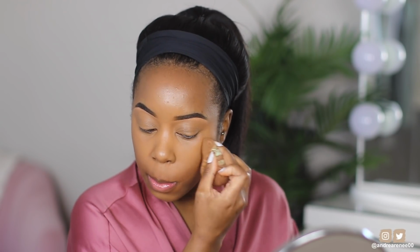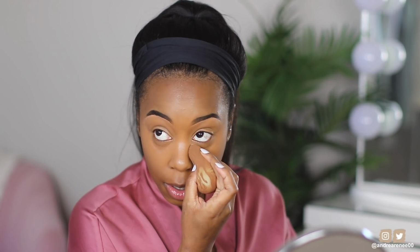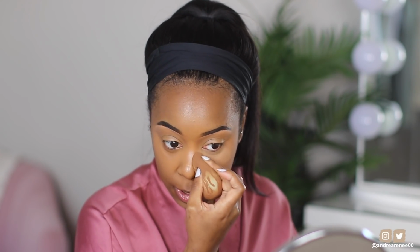All right, now the powder I'm using today is my Sephora Translucent. I think I'm just gonna go ahead and finish this up because I can't even remember the last time I didn't use this powder. I've been using her since I purchased her, honestly. I'm gonna set my concealer. And I like it because, for one, it does not give flashback at all. I've tested it out with my phone, taking pictures with the flash on, and it does not give flashback.